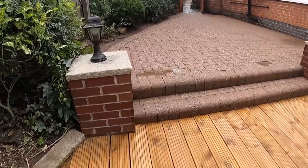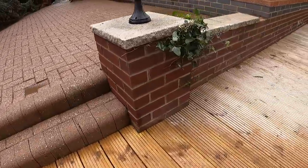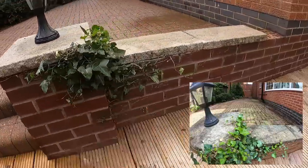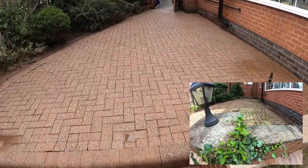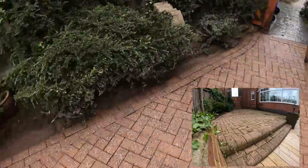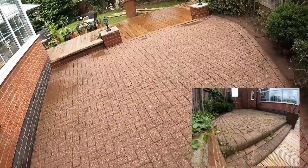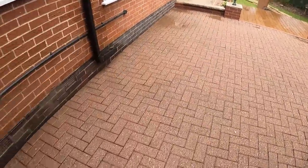These brick walls here came up lovely. Tried to not harm the ivy too much as well. That came up really nice, really, really nice difference there. This bit's still a bit damp actually. A few puddles, but that will drain away. And this was the most weedy part as well. This is where all that really thick moss was.